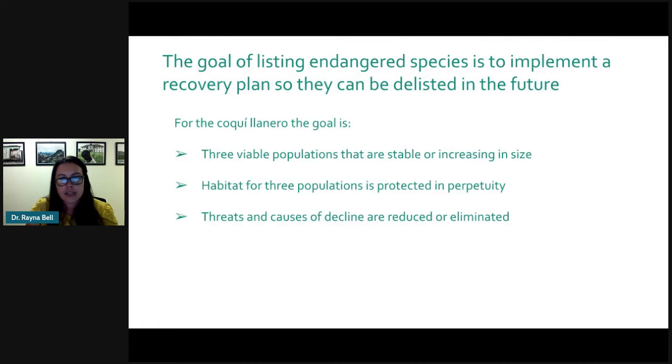And so the coqui llanero, it's kind of a unique situation because it's only known from a single place. And so if this really is the goal for the recovery plan, then it probably will need to include introductions to suitable habitats so that there are assurance populations and that we don't have one population, one wetland, representing the entirety of the species. That would just make it so vulnerable to a catastrophic event wiping out the entire species. And then related to that is for the habitat of the population to be protected in perpetuity. And then finally, for any threats or potential causes of decline to be reduced or eliminated.